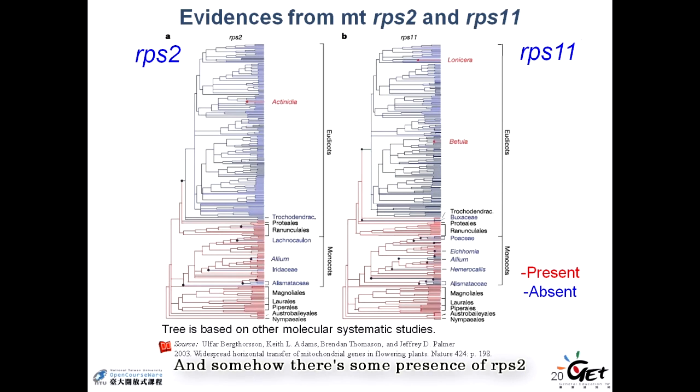And somehow there's some presence of RPS2 in Actinidia, that's kiwi. So how do we explain that? There are two ways, of course. One is that there are multiple losses. Originally it still had that, but only Actinidia still retains it, and there are a lot of parallel losses among this whole group, which is very unlikely. And the other would be that the sequence of Actinidia RPS2 was horizontally transferred from somewhere else.